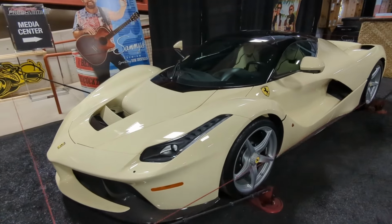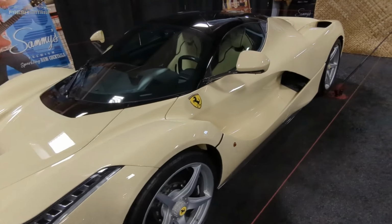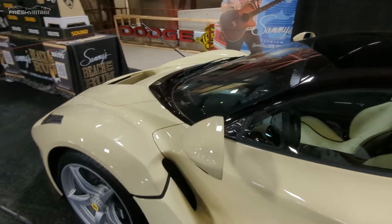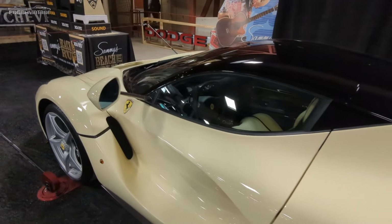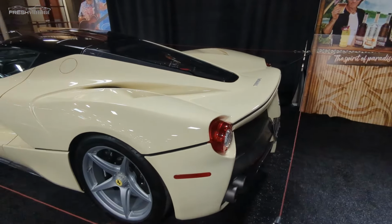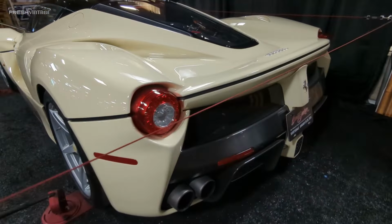Just found Sammy Hagar's LaFerrari here. This is going across the block. I'm not sure exactly when. It's weird, there's no actual lot number on it, but this is definitely getting sold.